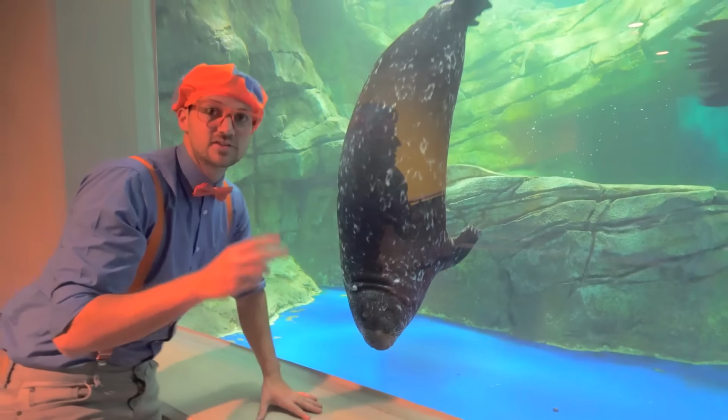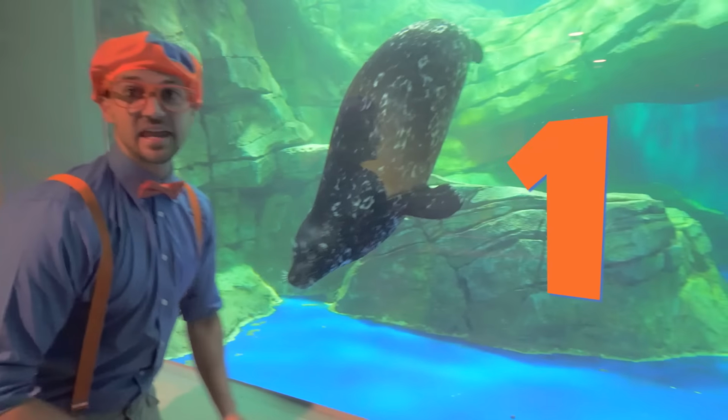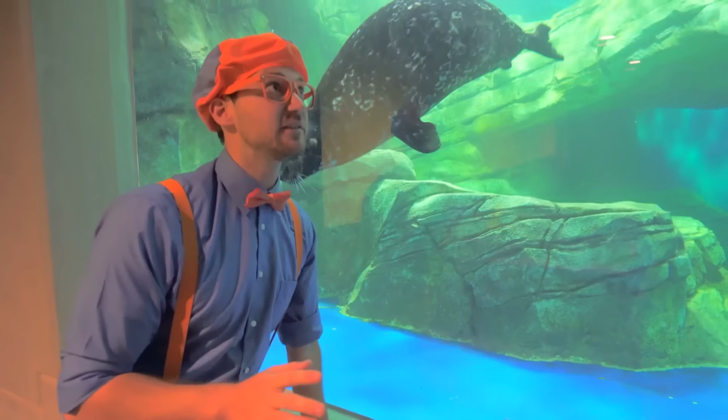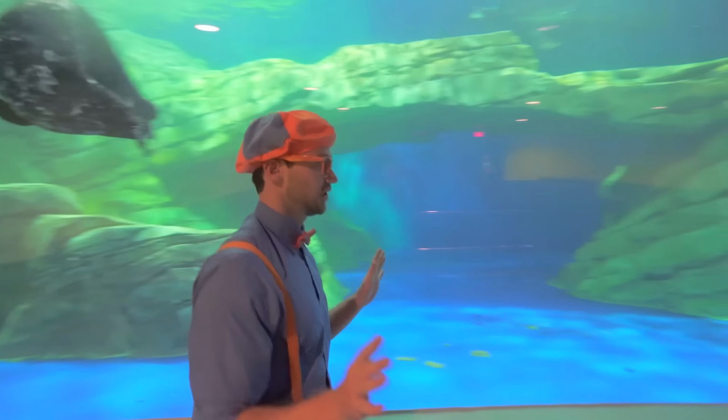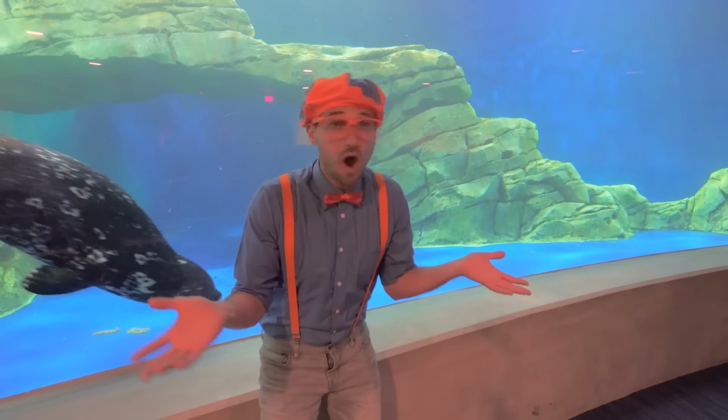So there's three sea lions in here and one seal. And the easiest way to tell the difference is this. I'll show you. If you're a sea lion, you use your front flippers, so basically walk like this.